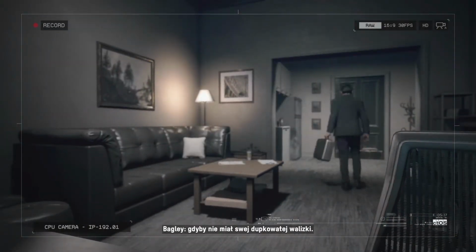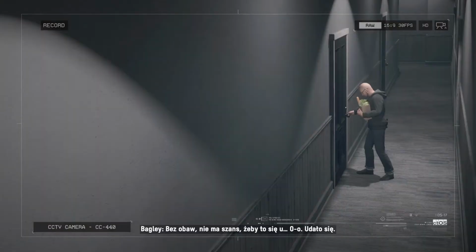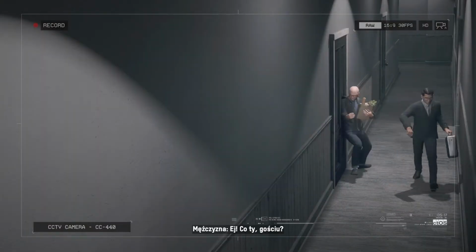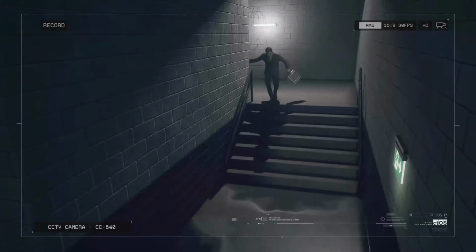Right, wouldn't be a briefcase wanker without his briefcase. Oh, look, seems someone's locked the door on him. Don't worry, there's no way that's going to... Oh, no, it worked. Oi, what the hell, mate? Well, that's a wrinkle, isn't it?